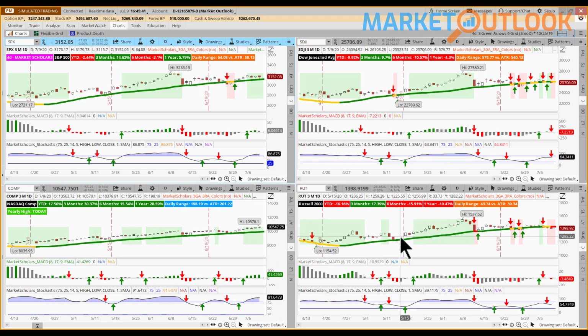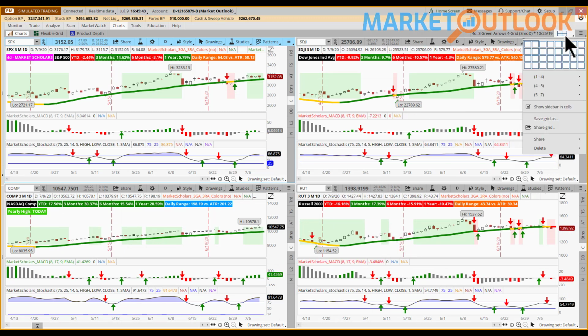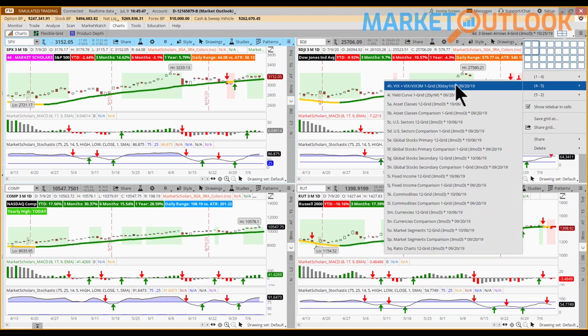All right, back on track with our charts now. Let's go ahead and take a look at another chart setup. In this case, let's transition our thoughts onto 12 grid analysis, starting with chart 5A.